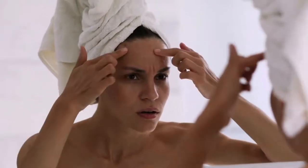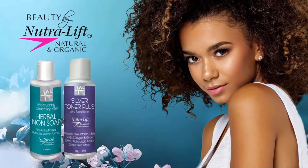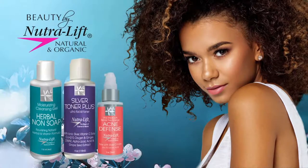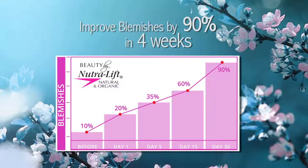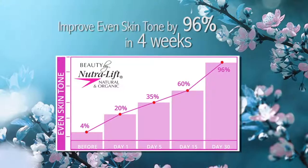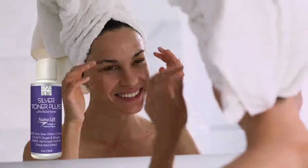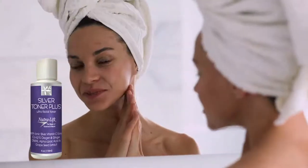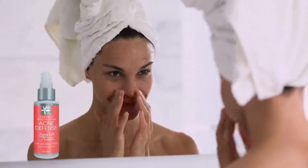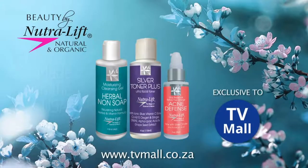Suffering from skin blemishes and breakouts? The combination of Nutrilift's Herbal Non-Soap Silver Toner Plus and Acne Defense is backed by clinical trials that prove 95% reduction in oiliness, a 90% improvement in blemishes, and a 96% improvement in even skin tone. Herbal Non-Soap cleans, nourishes, and moisturizes your skin. Silver Toner contains colloidal silver to penetrate deep into the pores to neutralize bacterial activity. Acne Defense leaves your skin clean and oil-free. Nutrilift for clear, beautiful skin naturally.